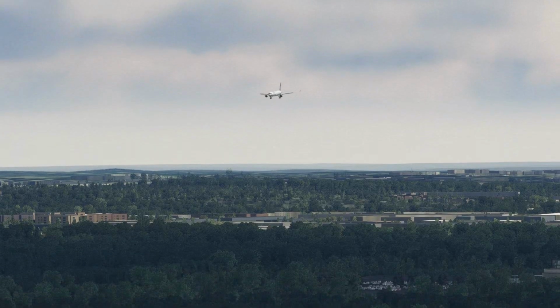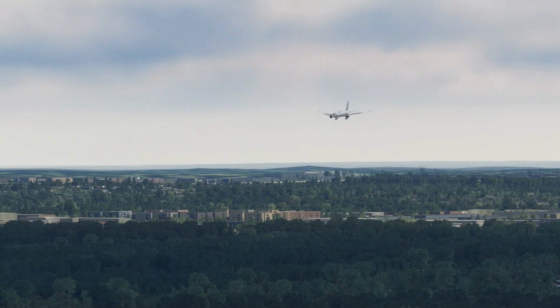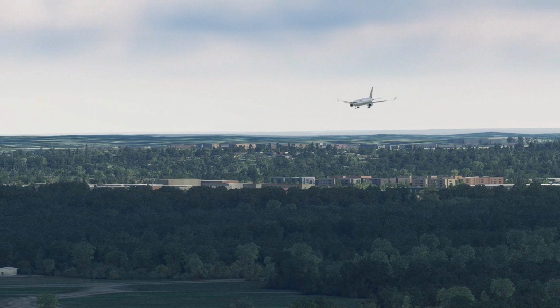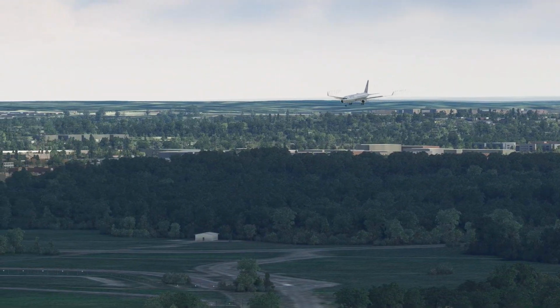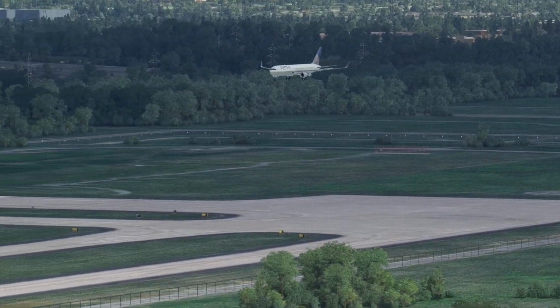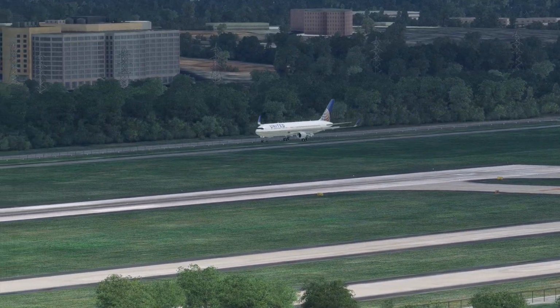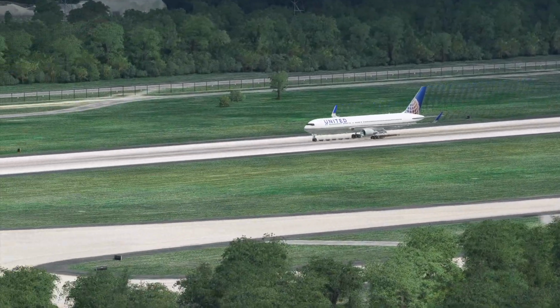767-300 coming in on 1 right. And when I was a kid, 767s, 757s, they were everywhere. Now, many of these planes are approaching 30 years old or older, and they're starting to go away. It's crazy. Maybe one day they'll bring back like a 757 MAX, who knows? But in the meantime, enjoy these 1980s, 90s birds while we can.